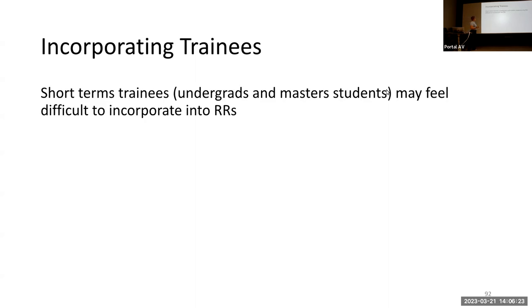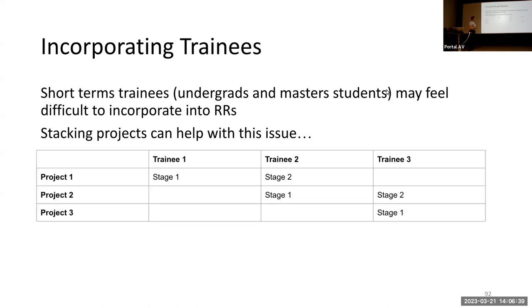Incorporating trainees. When you have short-term trainees, so undergrads and master's students, it might feel difficult to incorporate them onto registered reports because they might not be here the whole time. A strategy that I think is really effective is to stack projects. If you have a specific project, you have one trainee help with the stage one and then a different trainee help with the stage two. Unless the same trainee is there, then they can continue on with the same project. But plan for different trainees to be helping with different stages.